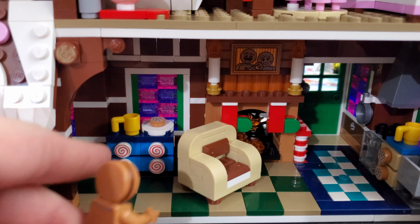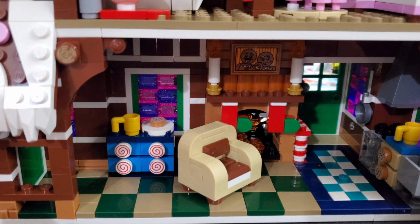You got more counter space over here with the crazy circular tiles. There's a cookie waiting for Santa Claus maybe up there. That is one weird thing. There's no Santa Claus with this. I guess he doesn't belong in this world, but that kind of goes over here.